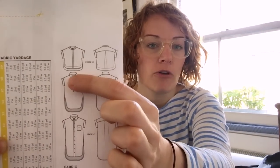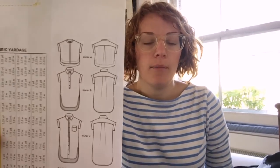Next up, I am making the Callie shirt from Closet Core Patterns. I'm going to make the cropped version, but I'm going to add a proper collar onto it. I'm really excited about making this. I traced off the pattern last night, so I'm going to cut it out this morning.